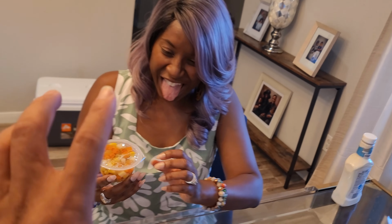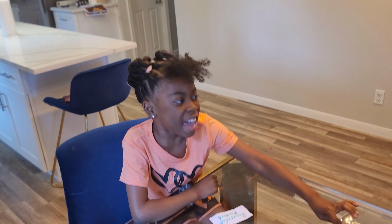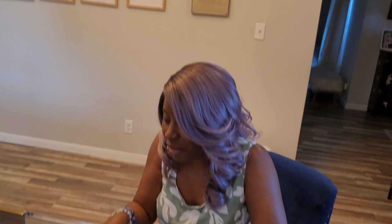Just in case you thought this was a fruit cup, no, this is a mixed vegetable cup. Mixed vegetables, but in water. Eggs? That's potatoes. You're supposed to microwave it? No, it said microwave the bowl. Oh, okay. You're eating it just like that.